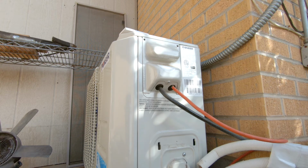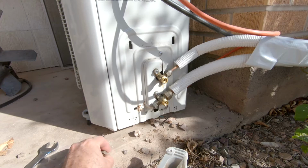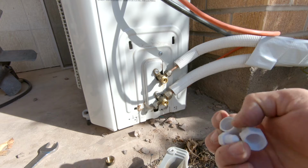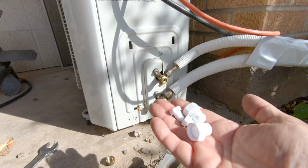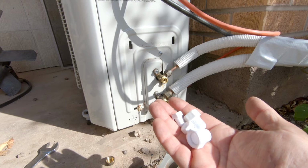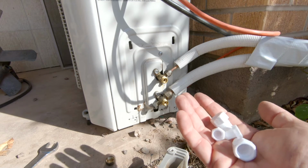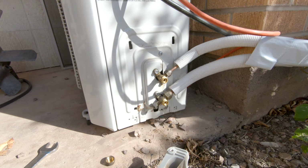This is the cover for the lines. Alright, so we pulled the caps off. Now, hopefully, you remembered to save these, but if you didn't, you can just bag the ends of the lines, but I usually save these. So anyway, the system right now is running, and I'm just going to let it run.